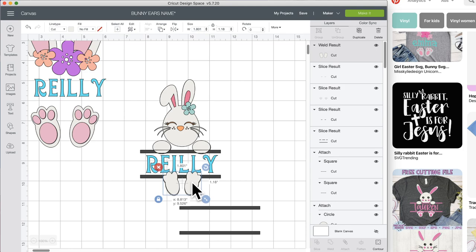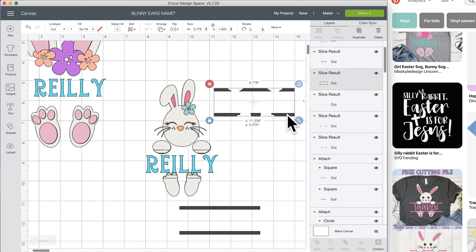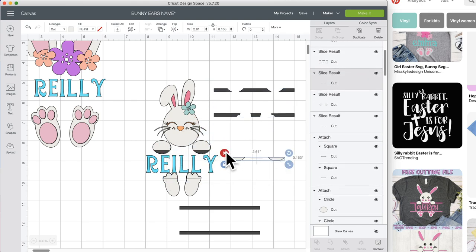And I'm going to place these right on top of those feet. Select the stripes and slice. Okay, so that's what we want to keep. We want to delete these.